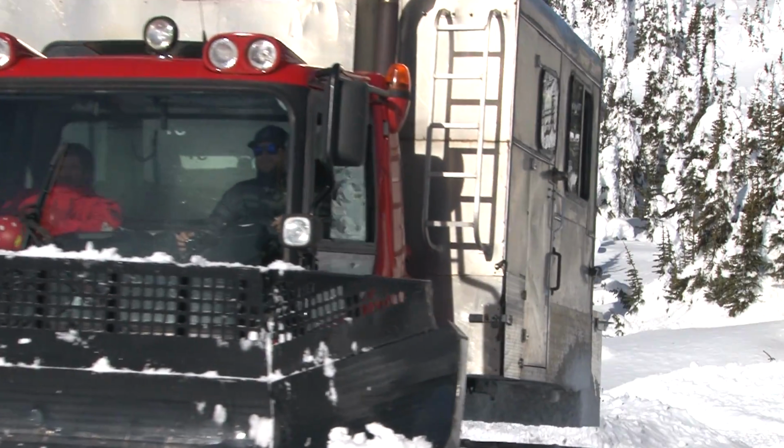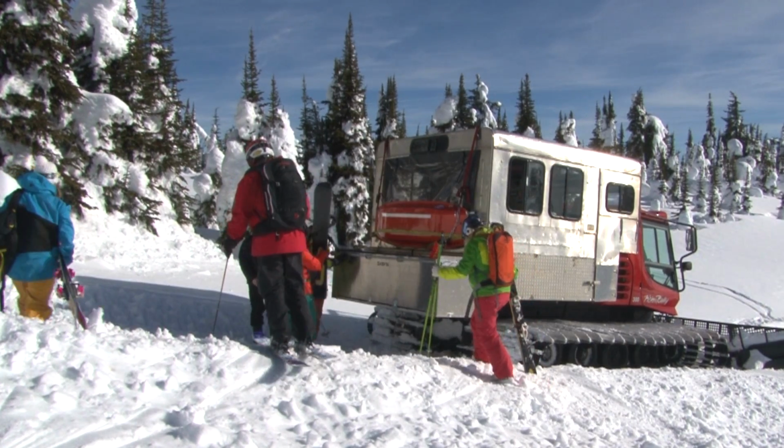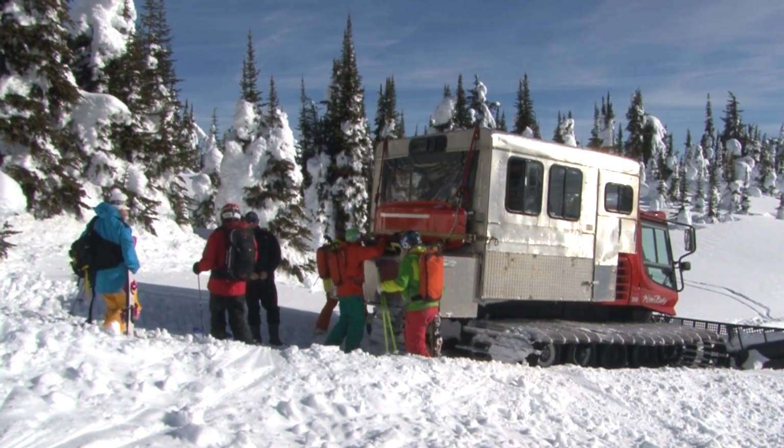So we're running a Piston Bully 300 cat. The cab on the back holds 14 guests plus a tail gunner guide, so we can get 15 people in the back of the cat, and that's the sort of group size that we're running.